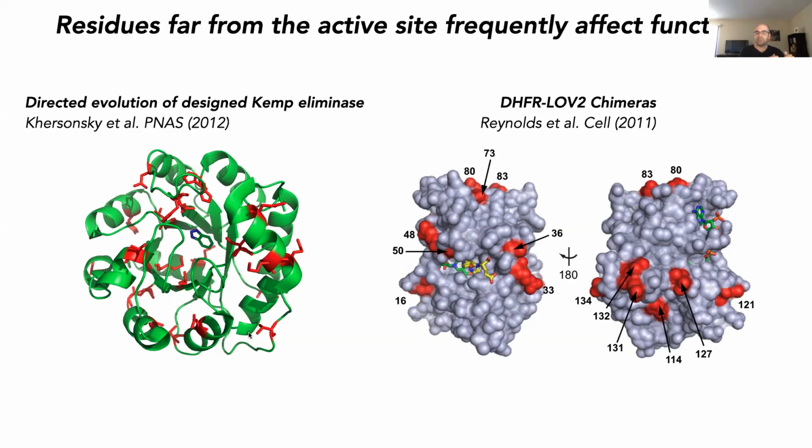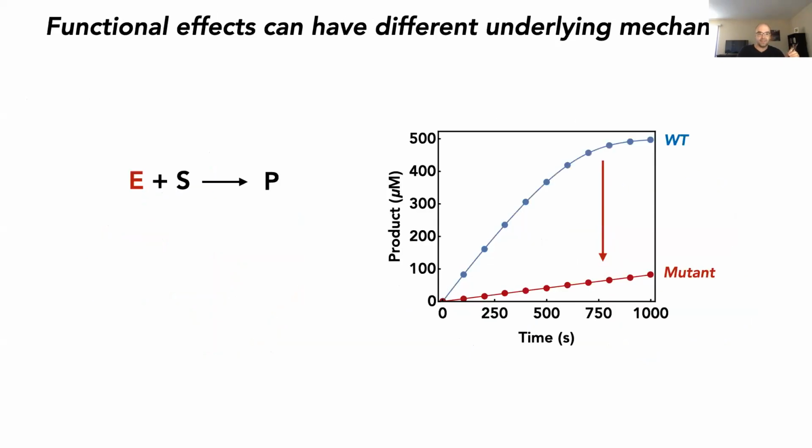So they're measuring the survival of a cell that's expressing the protein or enzyme, for example. So we're not looking at catalysis directly. And the issue there, and just to take an illustrative example, let's imagine we make an enzyme mutant that has a 10-fold drop in the rate of product formation. And that's sort of illustrated here in red.